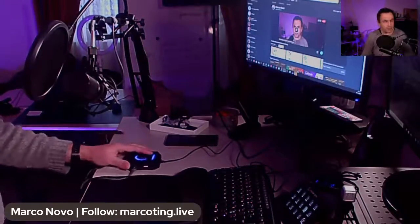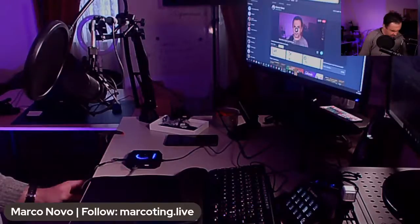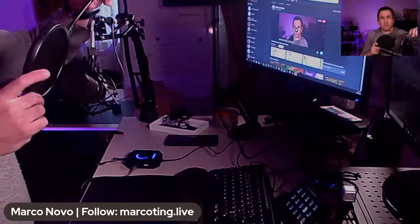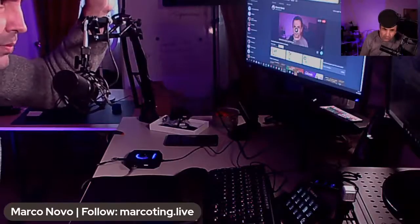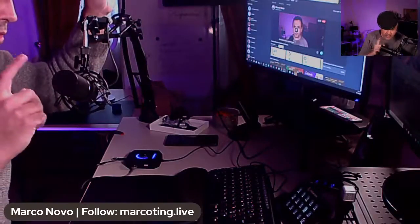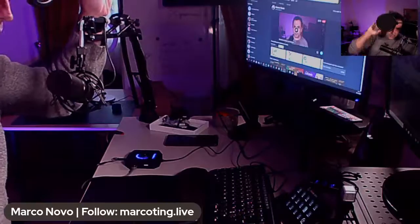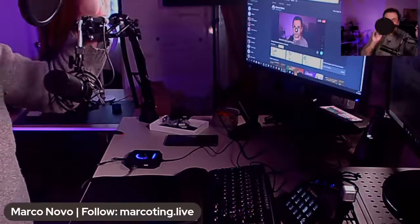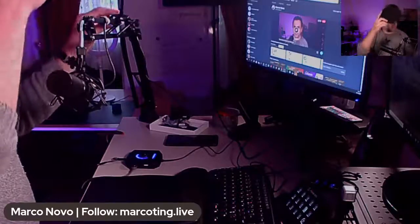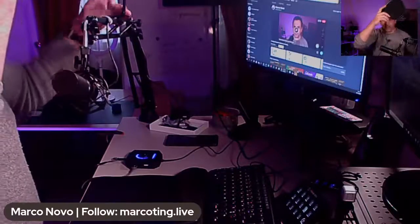I don't think the plosives sound that much. Let me remove the pop filter. This will be crazy. Even though I'm not using the pop filter or the windscreen, and I'm speaking directly to the microphone, it is doing a really good job of filtering the plosives.